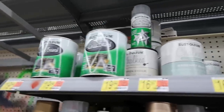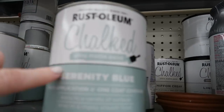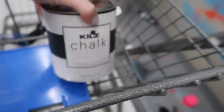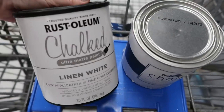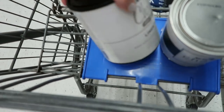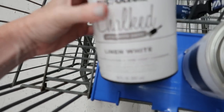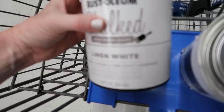Okay, the chalk paint is kind of a hot mess up here. This is the kind I want, and I love this Serenity blue. It's almost like my icy teal. If they don't have any black, I'm gonna have to get the Kills in black and then the Rust-Oleum in linen white. Just not sure if this is enough for the table and the hutch. I don't know. But this is the one that I read is the best, and it says 1 coat coverage.